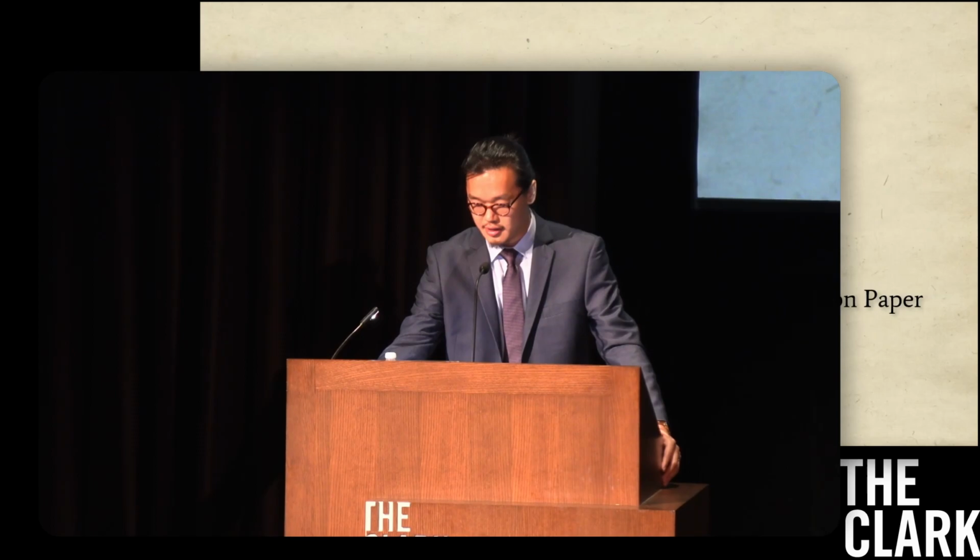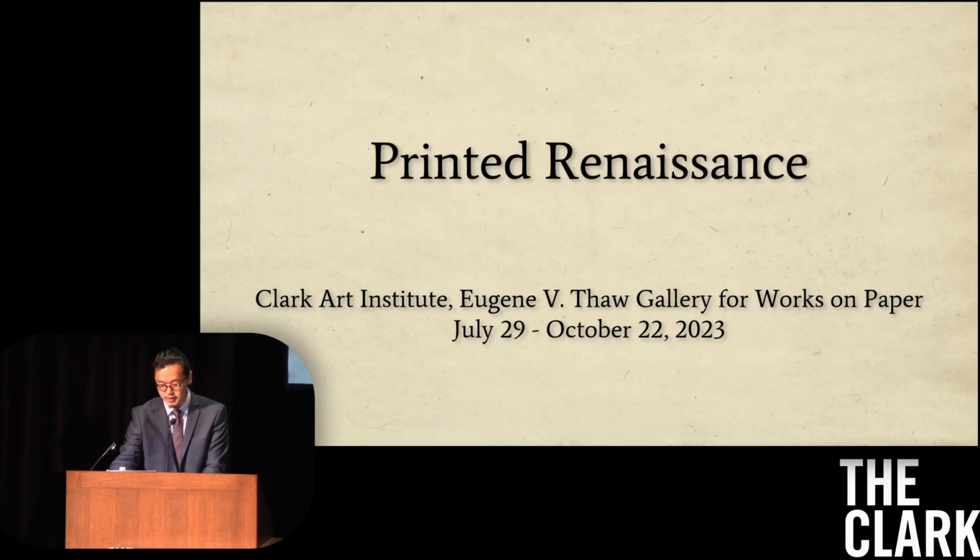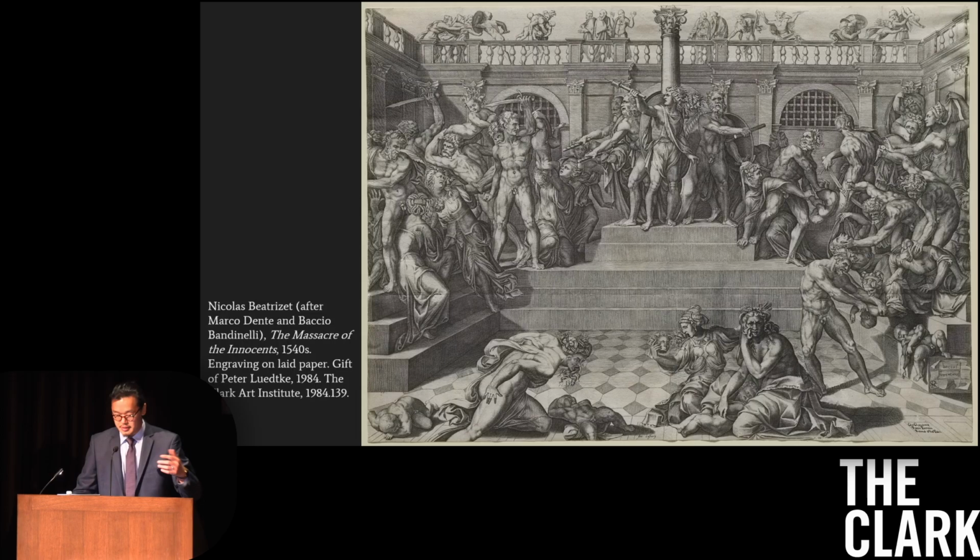She led a group of students in tracing out the history of European printmaking through the close study of works in the Clark Collection. And it was in this class that I encountered and subsequently investigated the curious story of one reproductive engraving from the Italian Renaissance. Reproductive means that it is a copy of a drawing or a painting of another, usually more renowned artist.